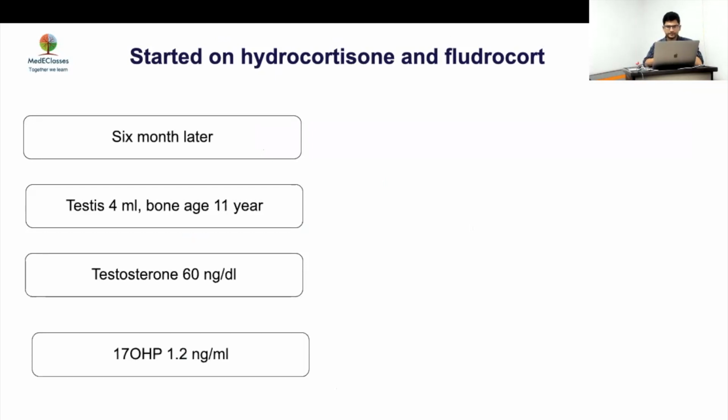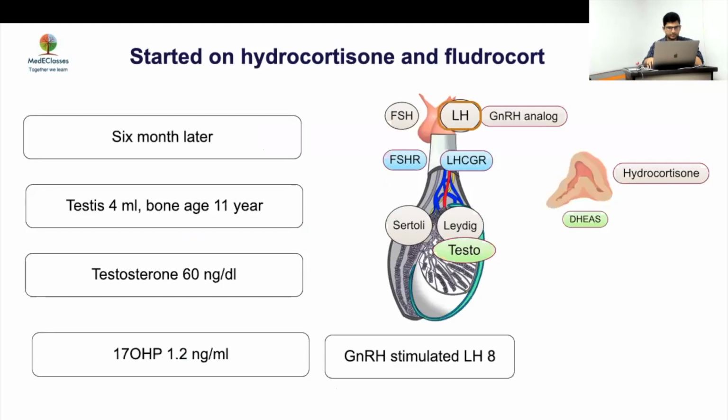So keep your eyes and ears open. Normal 17 OHP with high testo means central precocity. Because there was doubt whether it's central or not, a stimulated level was done, which was 8, so it was triggered central precocity.